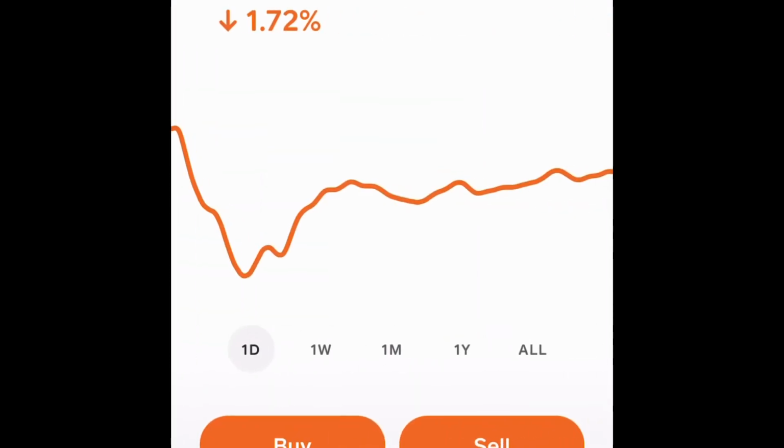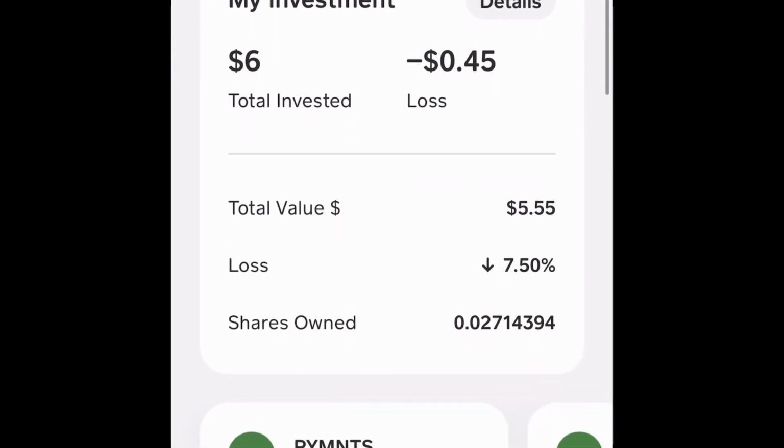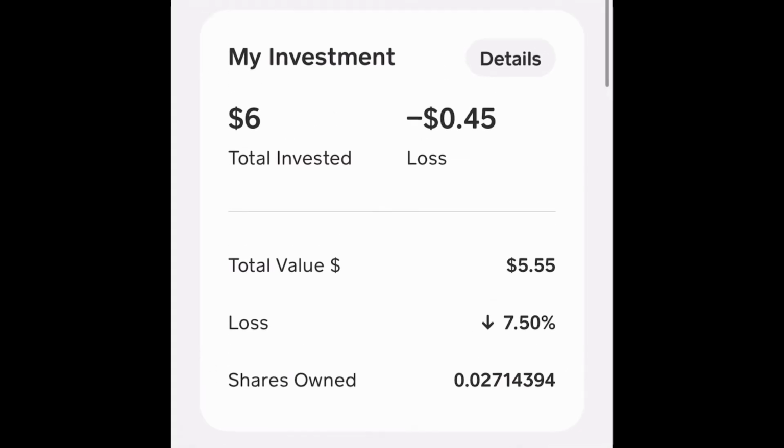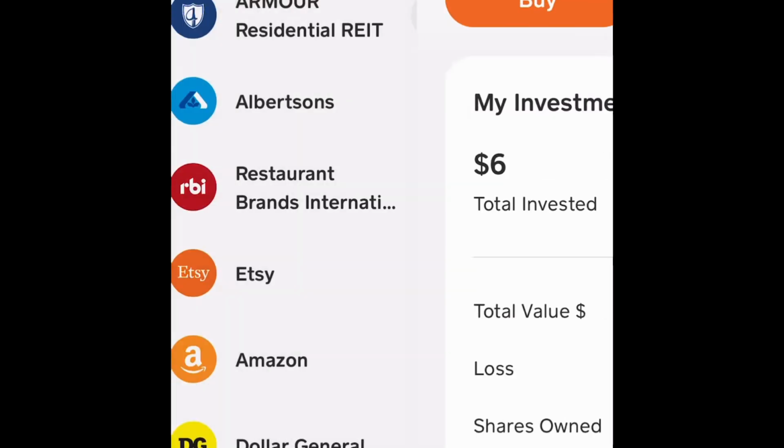Etsy, I also invested $6 in, because this was when I was doing all my listings for my Etsy shop when I reopened it. So the whole thing about you got to spend money to make money, there were 6 different times where I spent money on Etsy to get my business up and going. So that's where that money came from. And so far I have a loss of 45 cents again, because things were kind of crazy these last couple of weeks.